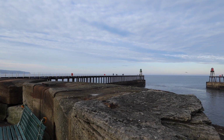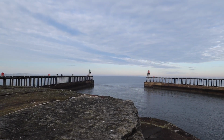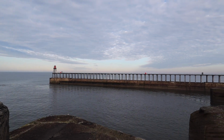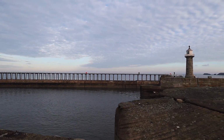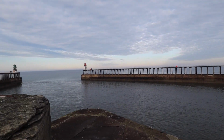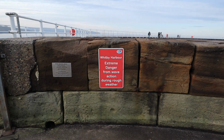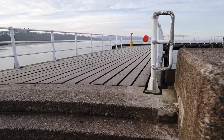So you've actually got two piers here. You've got this one that I'm on now, and you've got one on the other side. And they're pretty identical. I think it's an interesting design to have two of these both extending out to the sea, and then you've got a narrow gap right in the middle for boats to pass. Extreme danger from wave action during rough weather. The weather's not that rough today, so let's head on out.